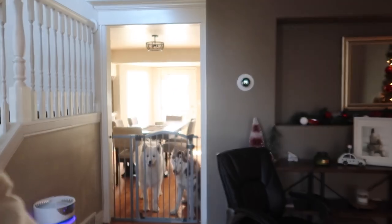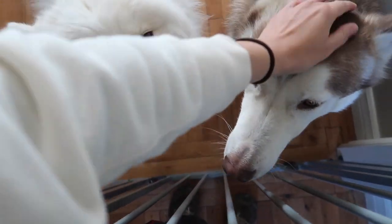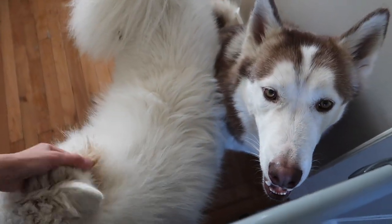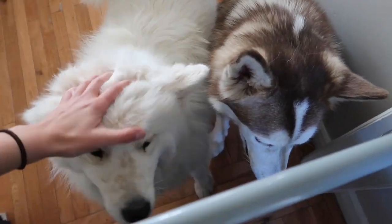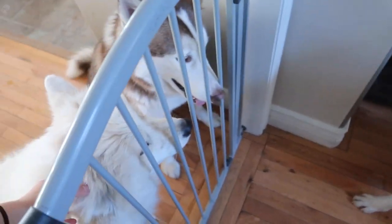Oh boy, buddy. These guys were so good. They got plenty of treats for being so good today. You guys were very sweet to meet her. I think they're gonna get along. In a few days, we'll probably start introducing them to each other, and just gonna kind of see how it goes. Let them take it at their own pace. But right now they're all doing fantastic.